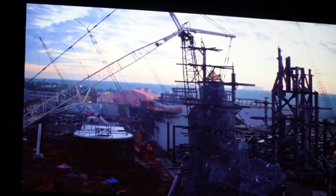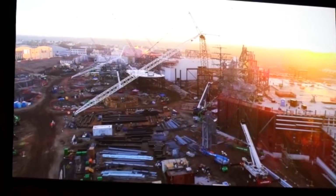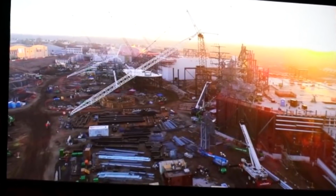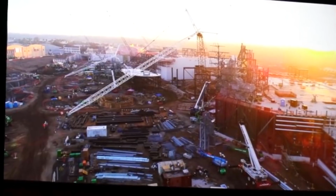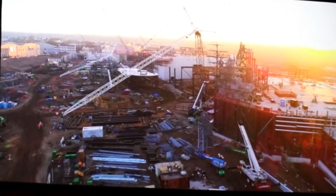And here's another longer view. This is as the drone kept flying out, pulling out and further away. And then our last image from the drone coverage is this long shot of the entire build site. I'll let you guys break this down for me if you can, and just identify what you see.